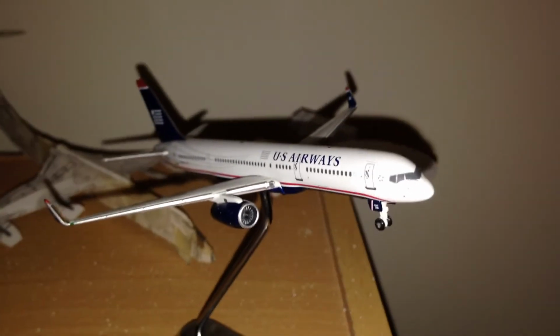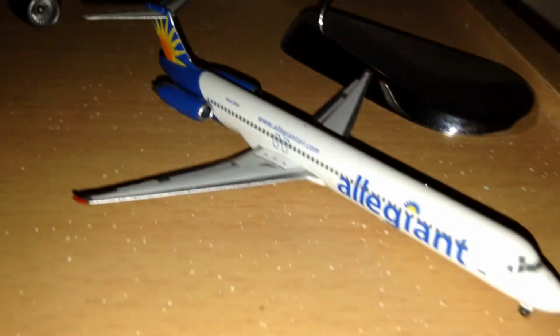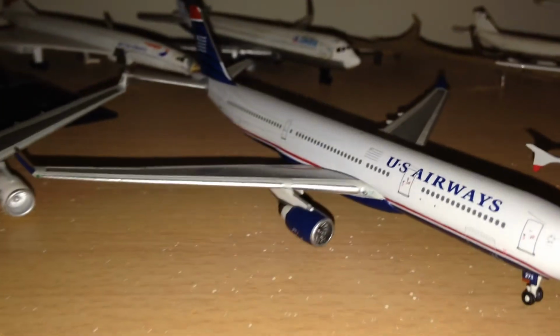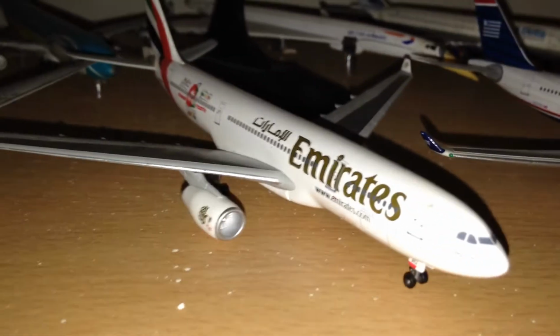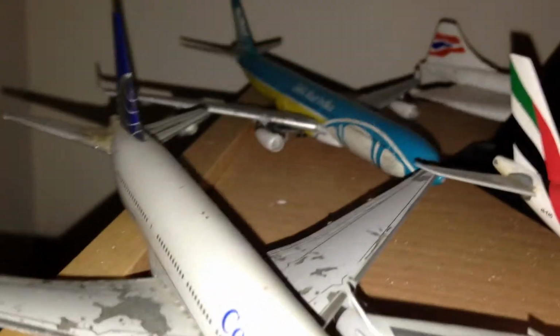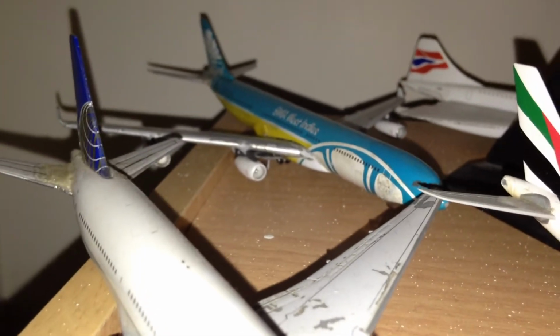Let's move on. Just to show you the other models I have that just can't fit in the airport. You have U.S. Airways 757-200, the Allegiant MD-82, British Airways Airbus A380, U.S. Airways Airbus A330-300, Emirates Airbus A330-200, and Emirates 777-300. The other planes, a very old Continental 777-200 that's broken, and a very old BWIA Airbus A340, which has no original wheels except that main gear in the back, the middle wheel in the back.